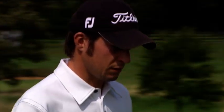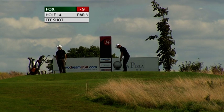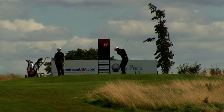It's worth noting that the top 5 after this event go to the second stage of Q School for the 2009 European Tour. So big prize. And, you know, for Fox and Marmion, pretty much they're cementing their place. And as you say, it's a big prize to get away from that first stage. It's hard enough as it is. The fewer rounds at Tour School you can play, the better.